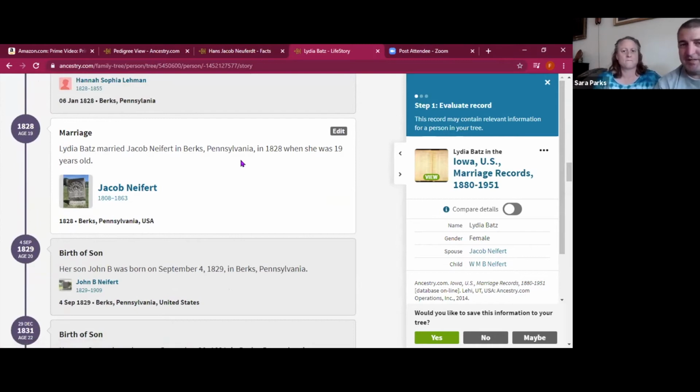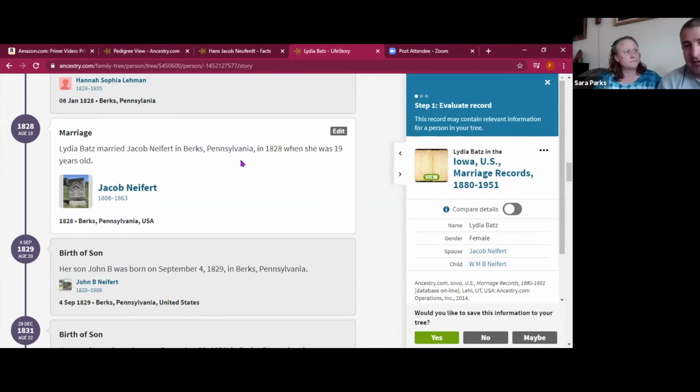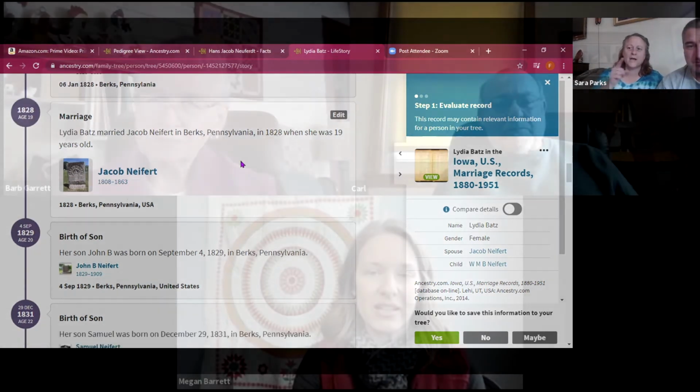So she was married in Pennsylvania, and if I wanted to see if there was a link between the Neiferts and the Hines, I would look at the Bethlehem Lutheran Church records, because a lot of the information about the family has come from those church records, and they go back to 1768. Wow. Births, marriages, it's all in there, and it's interesting. It's all in German, so good luck.